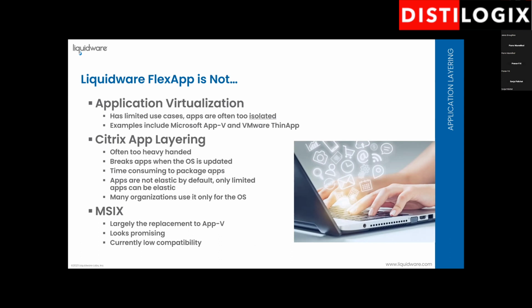The difference also is that we do not need to have access to the master image when packaging with FlexUp. So less overhead, less time spent waiting to have the master image ready. We are completely decoupling the application from the master. That means you can package with a Windows 10 machine and distribute your application on Windows 11, 2019, 2016, 2022 server, not a problem at all.